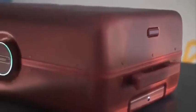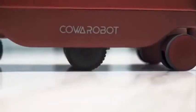Today we're unboxing the Cova robot, the luggage that follows you. The tech is pretty straightforward. The luggage has a distance sensor. After you activate it, it will chase after wherever you go.